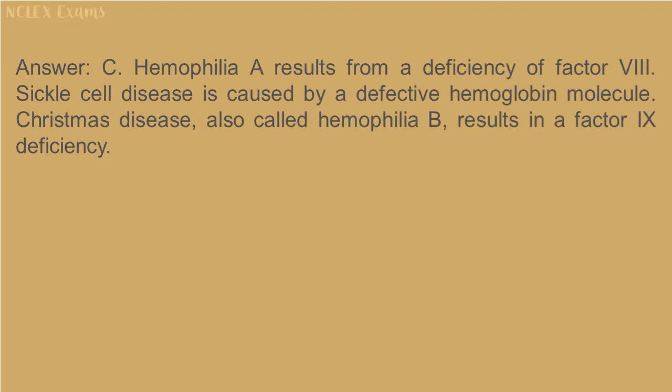Answer: C. Hemophilia A results from a deficiency of factor VIII. Sickle cell disease is caused by a defective hemoglobin molecule. Christmas disease, also called hemophilia B, results in a factor IX deficiency.